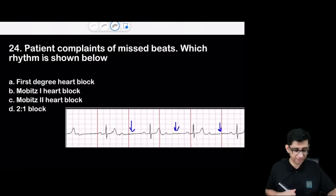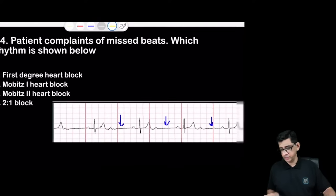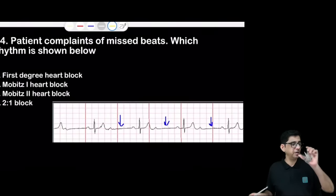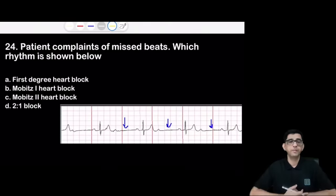Okay, so we have another one. Yep, difficult one. Coming to 24. Patient complains of missed beats. I have helped you by putting up the vertical arrows for the missed beats as well. And the question says, which is the rhythm that is shown here? Okay, Mobitz 1 heart block.